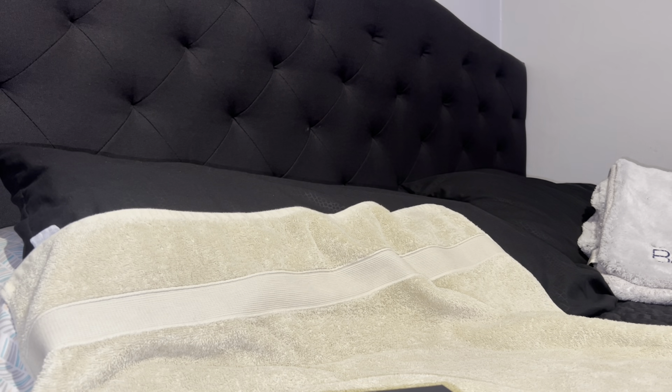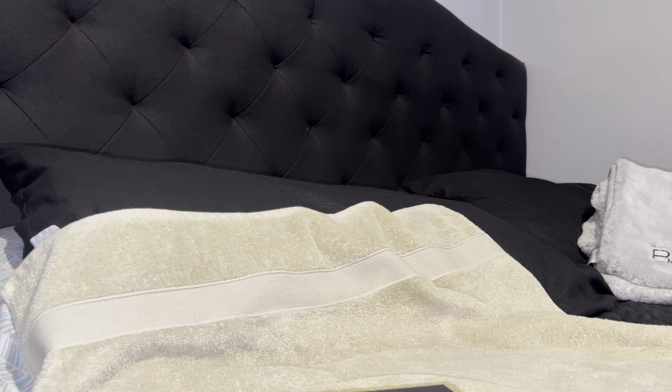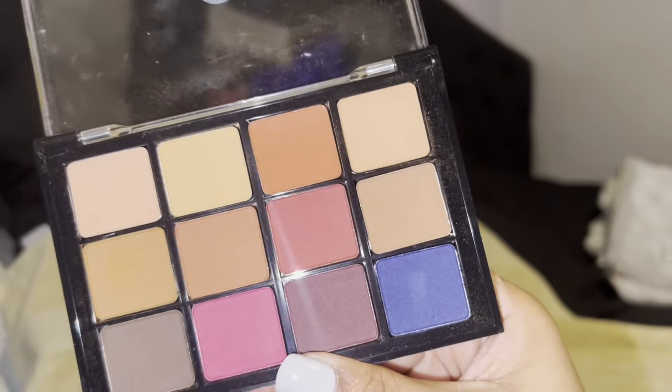All right, so we are down to the last 4 eyeshadow palettes. This next one is by Viseart, and this is the Neutral Mattes palette. And I bought this when BoxyCharm used to sell makeup. I haven't bought a BoxyCharm in years, so I don't know if they sell makeup anymore. But this is what it looks like, and this palette was actually really beautiful.